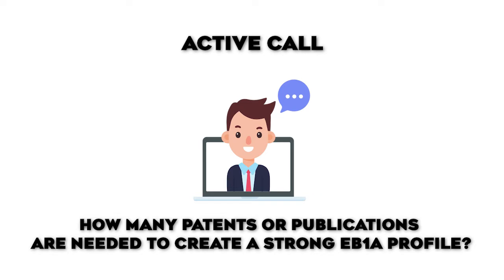So, how many patents or publications can you quantify for us, to have a strong profile for the EB1A? Yeah, I can quantify. I can mention a quantity.